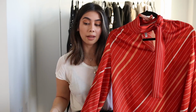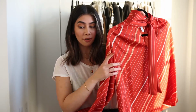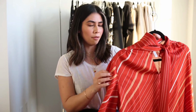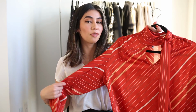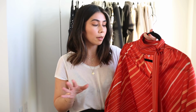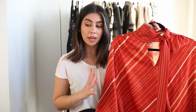I know I got a couple, maybe a month or two back in the sale, is another top from Mango. It's the same silky-ish kind of fabric as the first top. I really like this. It's such a vivid, lightweight fabric. I wore it in my collab video with Erica and it's just a vibrant color. I feel like I really like red on me, even though I'm not a crazy color person. It just has a little keyhole detail and this little scarf thing going on.